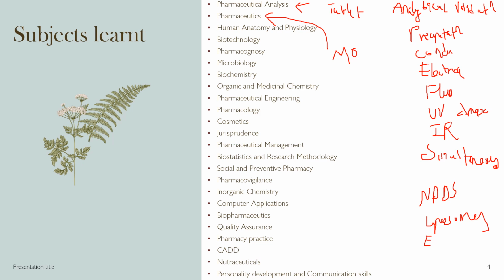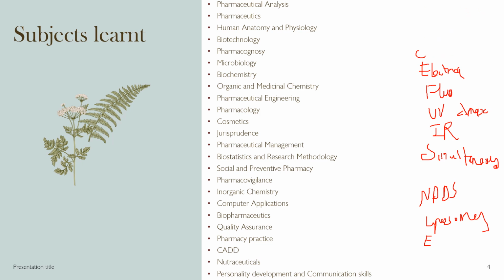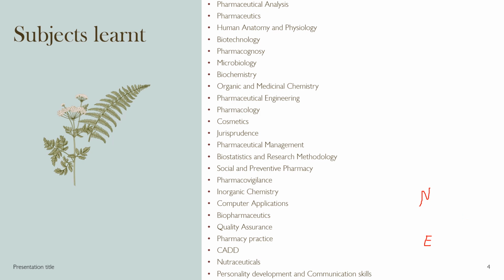Next is human anatomy. In human anatomy, you learn about the different systems inside the body: the cardiovascular system, the CNS, the endocrine system, and so many systems that I'll be listing now. These systems are basically in conjunction with the further things that you're going to study ahead. Firstly, you study HAP, that is, you study about different organs.